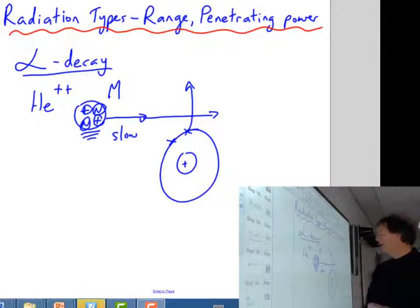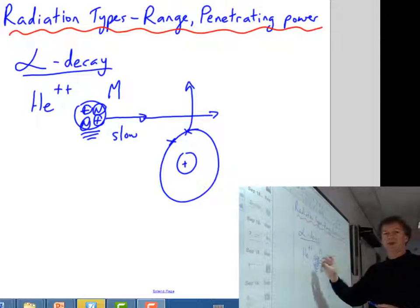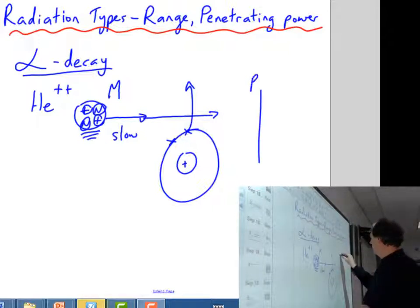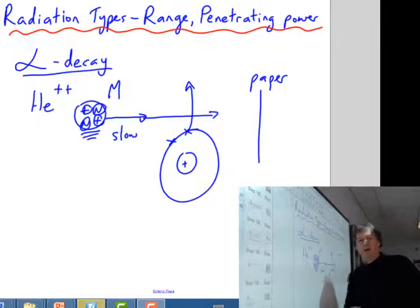And because it is highly ionising, we also expect it to have a fairly short range in air because it will lose its kinetic energy rather quickly in the interaction with these atoms. Okay? So we're only talking about a few centimetres in air. It also doesn't penetrate very well because of this same sort of interaction, because of its size, its speed, and the fact it's got a double charge and does a lot of ionising. So it can be stopped by paper or even skin. So it won't penetrate the body, in other words, but it could give you skin cancer.